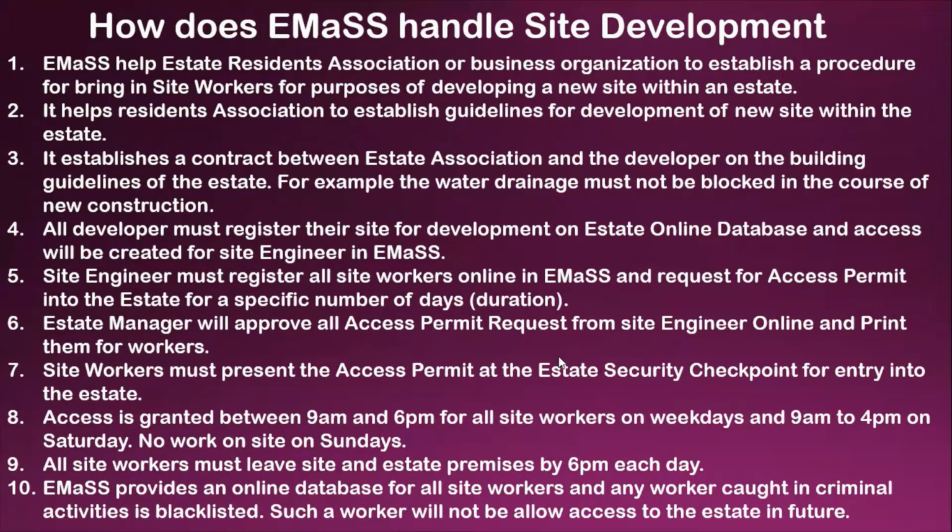Estate managers will approve all access permit requests from site engineers online and print them for workers. The site engineer must present the access permit at the estate security checkpoint for entry into the estate. Access is granted between 9 a.m. and 6 p.m. for all site workers on weekdays, and 9 a.m. to 4 p.m. on Saturdays. No work is allowed on Sundays. All site workers must leave the site and estate premises by 6 p.m. each day. EMaSS provides an online database for all site workers, and any worker caught in criminal activity is blacklisted in EMaSS. Such a worker may not be allowed access into the estate in future.